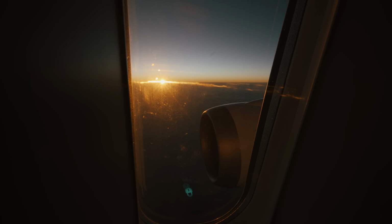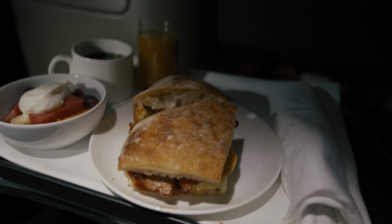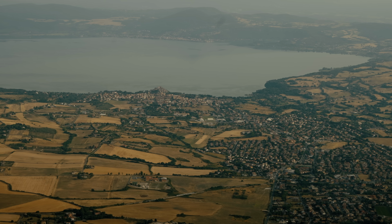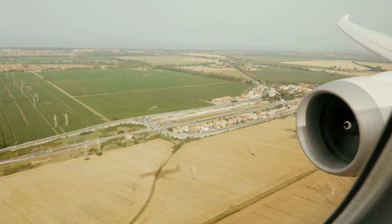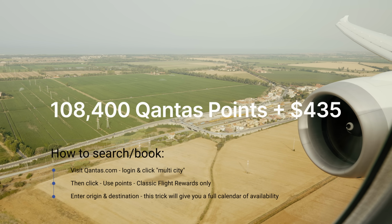As the sun rose over Europe, I tucked into a simple yet delicious breakfast egg and bacon roll and plenty of black coffee. It wasn't long before we started our descent into Rome, after a shorter than expected 15 or so hour journey. I booked this flight outright using Qantas points. For this route, the price is fixed at 108,400 points and $435 in taxes. A bargain compared to the otherwise very steep cost of a business class flight.